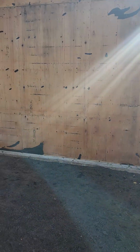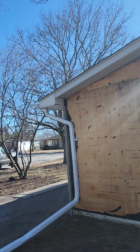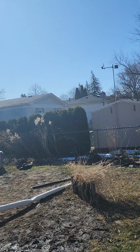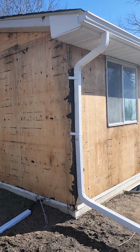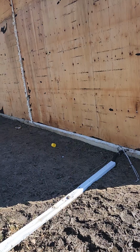Well, here we are, March 27th of 2025, and we're just getting started. We've got all the tar paper and all the siding ripped off the ends of the house and the back of the house. And we're going to be putting new windows in the house, as well as new, of course, Tyvek and siding.